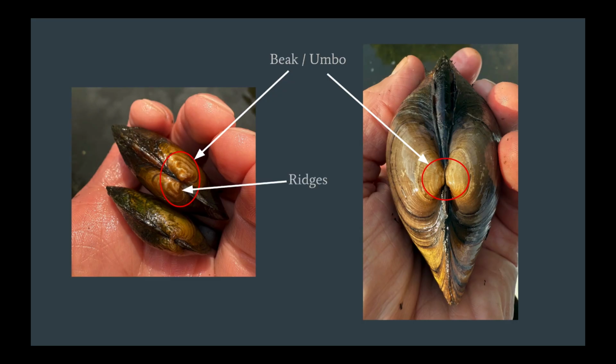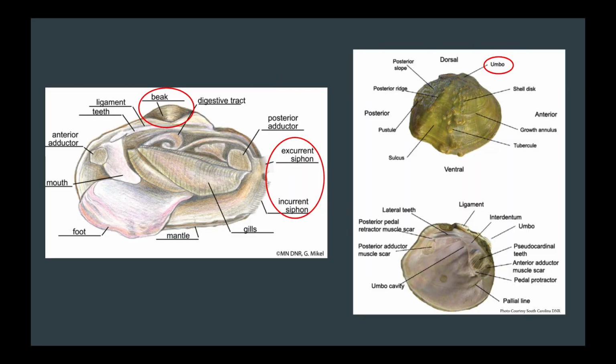For example, the mussels seen here on the left have 3 to 5 large, well-defined ridges on their beaks, while the mussel on the right has no notable beak structure. Switching back to our diagrams, we can also use two types of teeth for IDing empty shells, both lateral and cardinal, which are seen just below the beak. Lastly, the foot is a large muscle that is used for digging and positioning in the sediment.